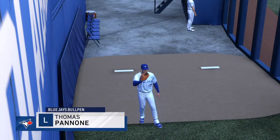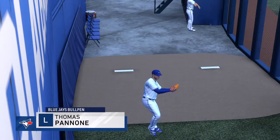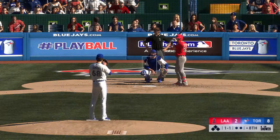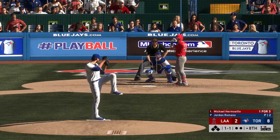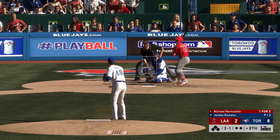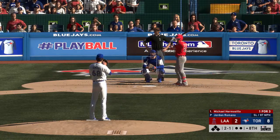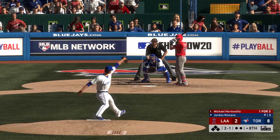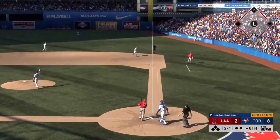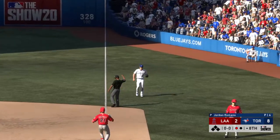And now the Blue Jays get a left-hander up and throwing in their bullpen. The 1-1 home. Nope, ball. Popped him up. Drury is there. 1 down.